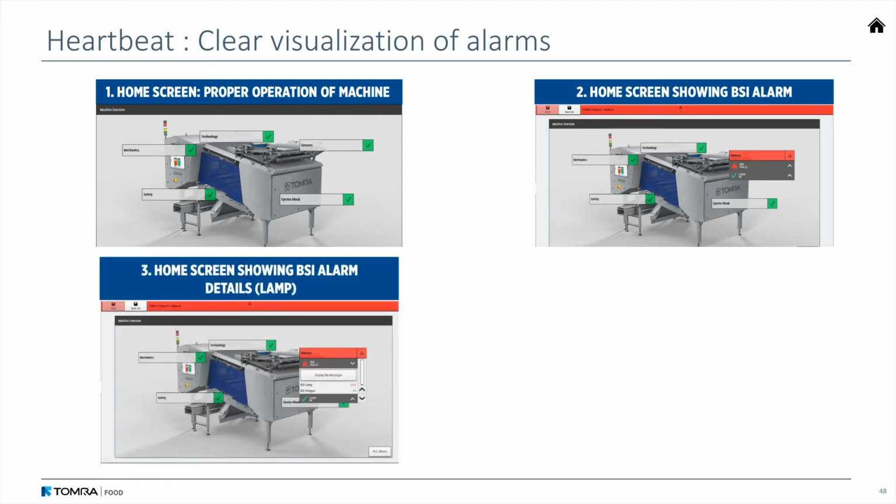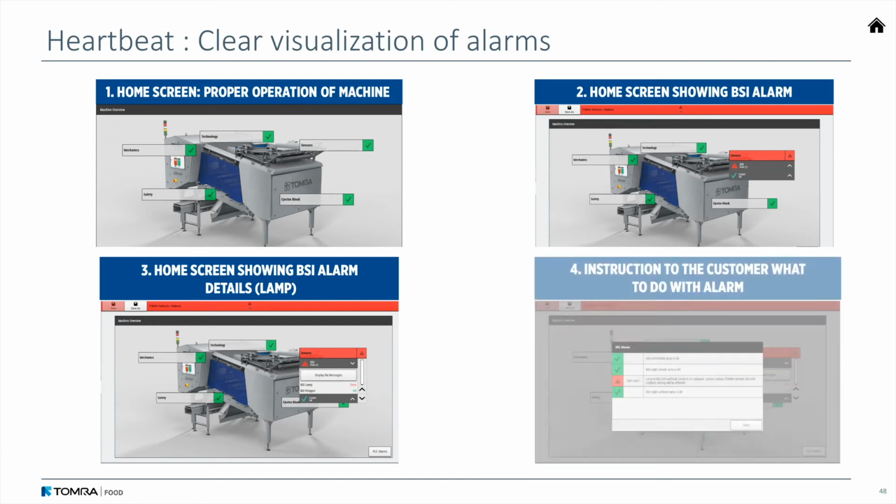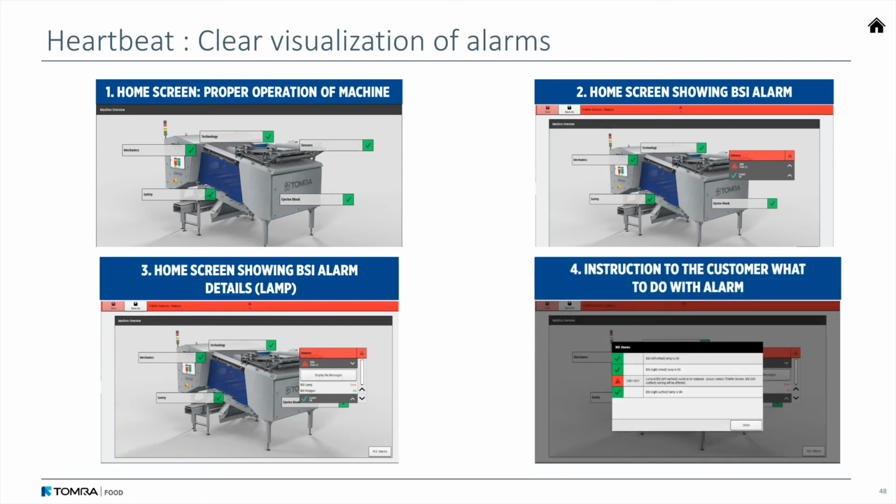On the third slide, you can open up that issue and it'll give you more details. In this case, it says there's a problem with the lamp. And on the fourth slide, it'll tell you what you need to do. What are my next steps? How do I fix this? All of this helps keep your operation running smoothly, helps reduce your downtime, and when you do have downtime, it gets you back up and running quickly.